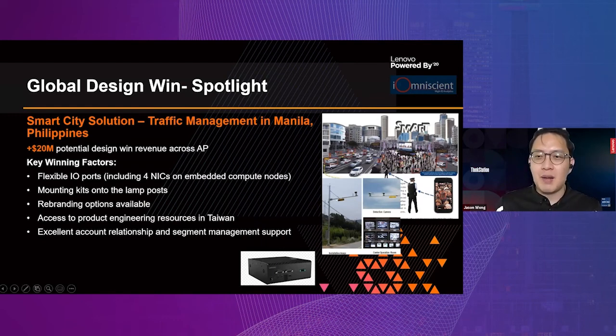You can see there are multiple new posts installed on most of the main roads in order to control the traffic. Whenever the traffic reaches a certain length, the red lights will automatically turn green. On top of that, it will also be able to track the car flow. These are the things that we are doing in Manila for now. So this is one of the spotlights that I would like to share.